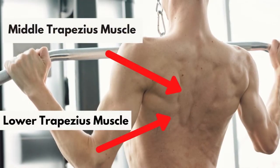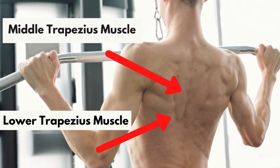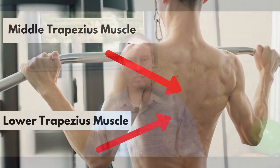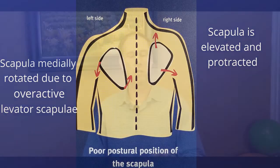Let's talk about our final exercise. This is an exercise for your middle and lower trapezius muscles, or your shoulder blade muscles between your shoulder blades. Frequently what happens in neck pain and cervical instability is you might start to develop some muscle imbalances. Muscles like the upper trapezius would become excessively tight and overactive, and you might find that one shoulder is higher than the other. You may also find that your shoulders are protracted and kind of bent forward, and that puts strain on your neck. So we want to address the middle and lower trapezius muscles between your shoulder blades.